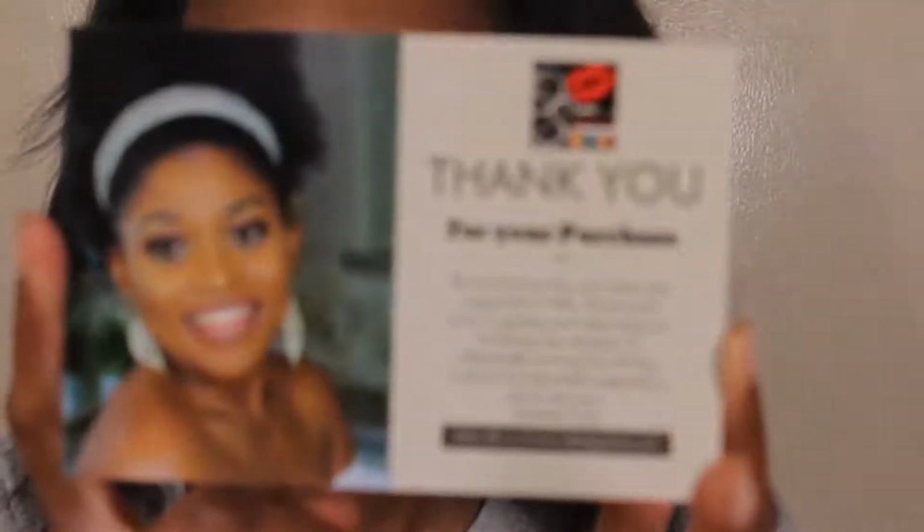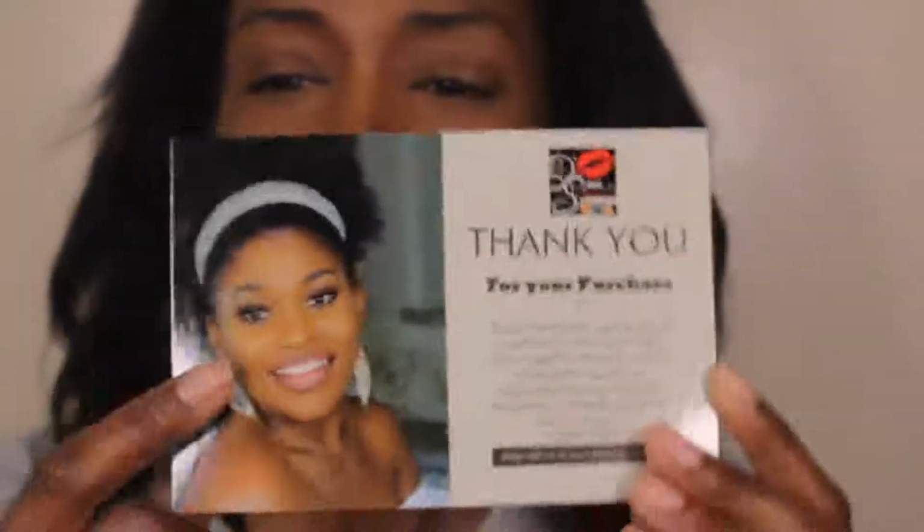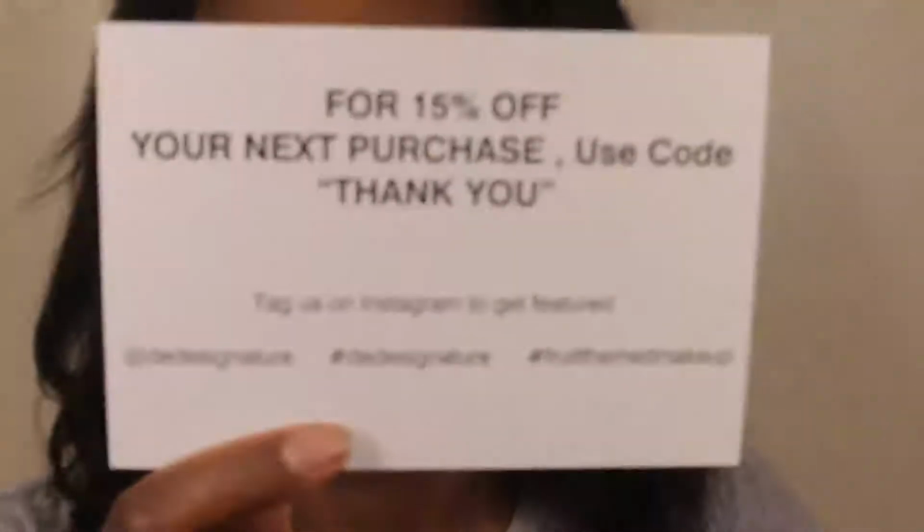Okay. This is the owner of Dede Signature. Focus on her, not me. And she left this nice little card in here. It says, thank you for your purchase. By purchasing this, you have just supported a wife, nurse, and mom in getting one step closer to achieving her dream of adequately serving the beauty community, especially supportive clients like you. Thank you. And then it has the thank you code in the back where you can get 15% off.